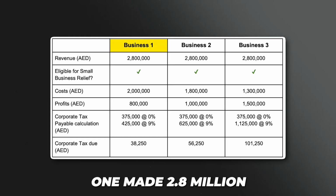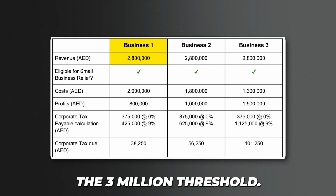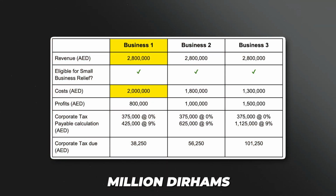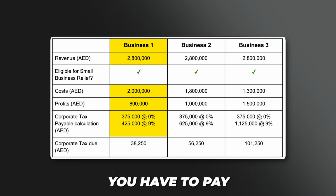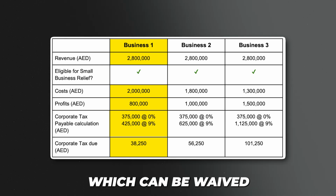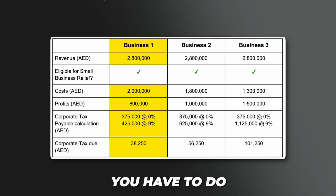So example, business 1 made 2.8 million dirhams in revenue, which is under the 3 million threshold. You are eligible for the small business relief. Now let's say your expenses are 2 million dirhams and your profit is 800,000 dirhams. Well, your corporate tax on the first 375,000 dirhams is 0. We all know that. But then above that, you have to pay 9% on the additional 425,000 dirhams, which means that your corporate tax due is 38,250 dirhams, which can be waived if you qualify for the small business relief, which of course you have to do with what I told you.